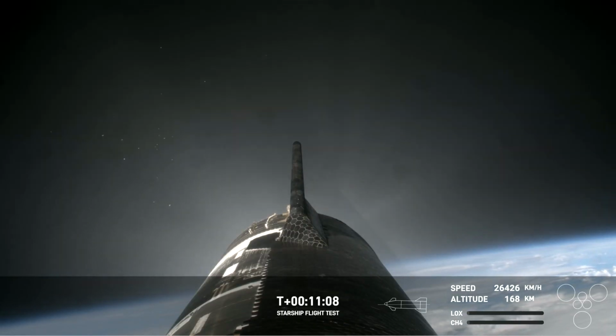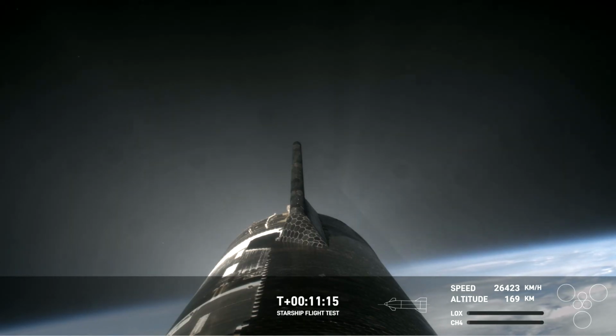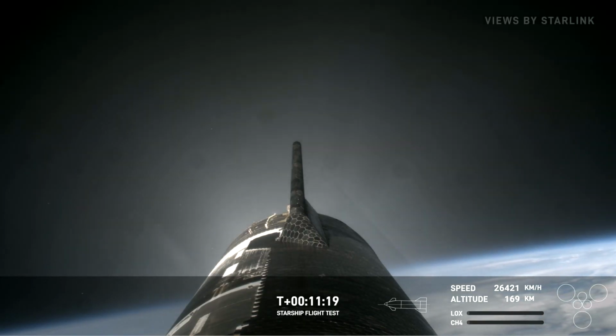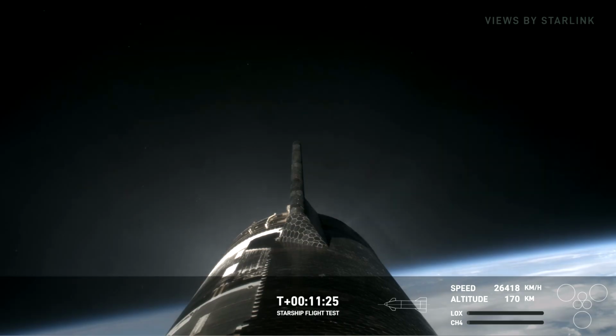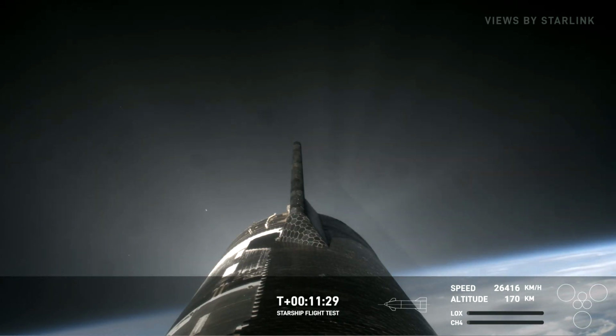Ship now on its way to its primary objective of entry. That's going to be coming up in just under 40 minutes from now. So a lot still to come, but wow, what a 9 minutes to start this mission off. Can't wait to see what entry is going to show us, but that launch was incredible. Back over to you, Jesse and Kate.